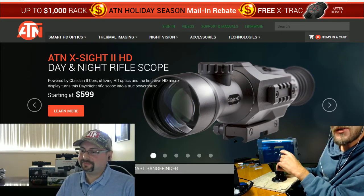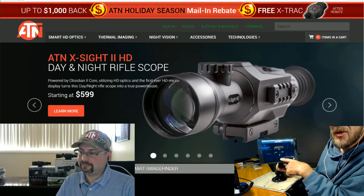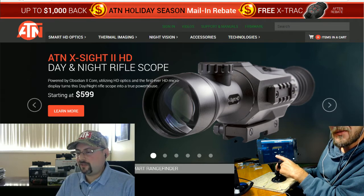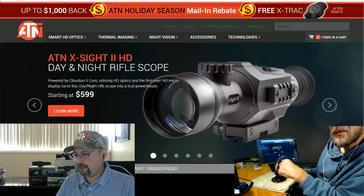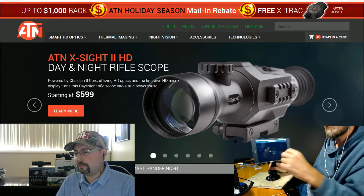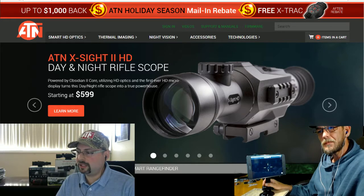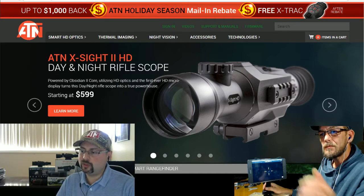The sights, the crosshairs, are you guys going to be having some more options coming out with those? Because right now I believe we have about 8 or 10 various reticles. Okay. I think we most likely will add a mil-dot reticle as well, but that will most likely be in future firmware releases.